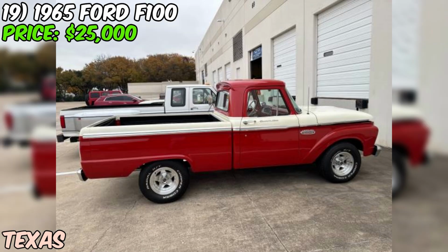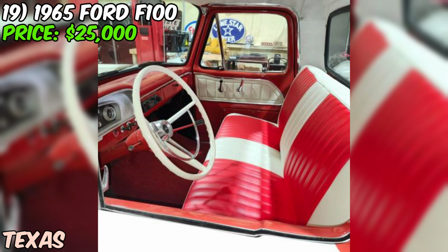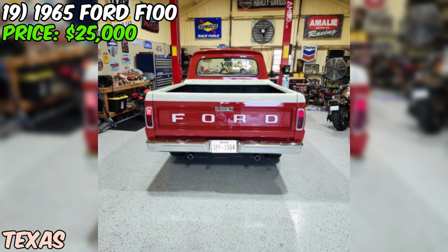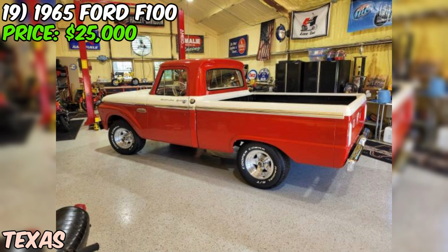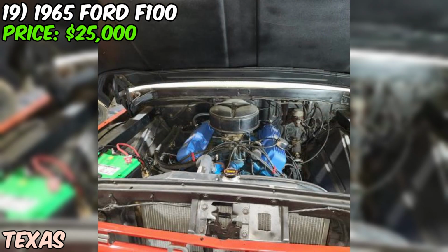19. Let me tell you about this 1965 F100 custom cab that's listed for $25,000, but I've got to be straight with you. The seller's description is surprisingly brief for a truck at this price point. What we do know is that it's a desirable short-bed custom cab model, sporting a 352 V8 with a manual transmission. The seller mentions it's got new interior, fresh paint in red, and new tires and wheels. They also note it's currently registered and running, with a clean title and only 1,000 miles showing, though we don't know if that's since restoration or if the odometer's rolled over.